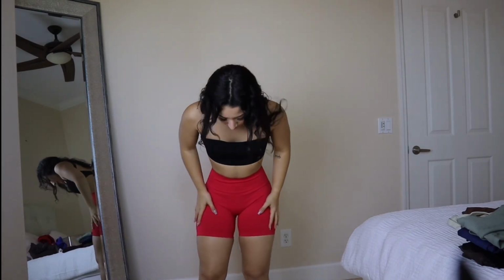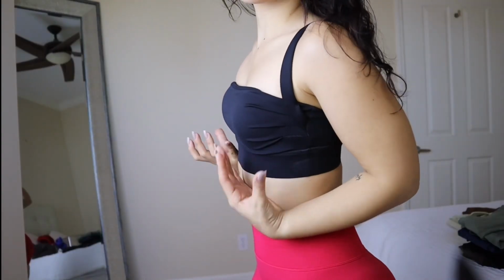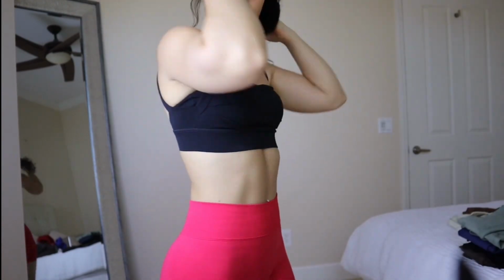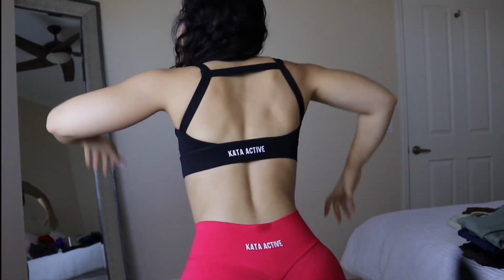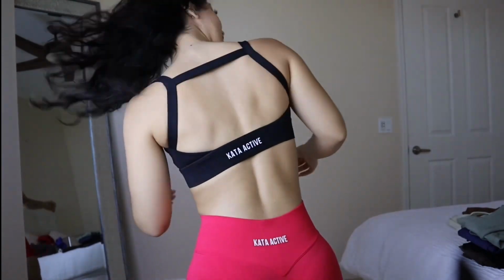But yeah, that's what it looks like on. Wearing it kind of gives a little cup here, as you can tell. So it's really cute. And the back is really open. So if you wanted to do back and bi day, I would wear this top.